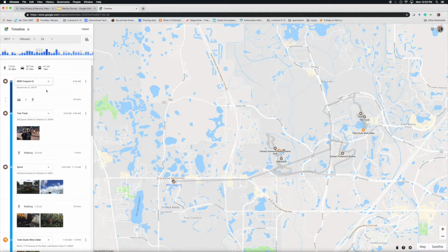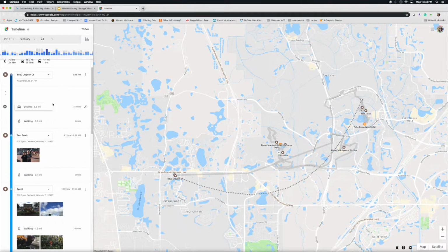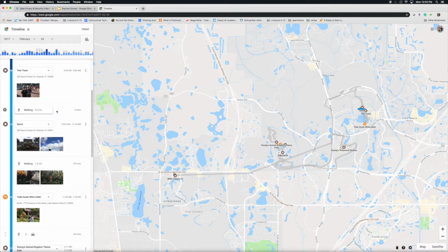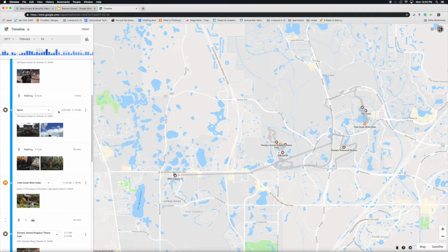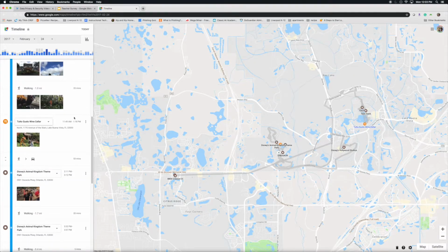We started here at 8800 Grayson Court. We drove and then walked. Now if we click this detail, you'll see that we walked 5.8 miles in 31 minutes. We drove that, walked 0.6 miles in 5 minutes. Stopped at Test Track. Here you'll see this was a picture that was taken at that location. We walked an additional 0.4 miles, still in Epcot. Took a few pictures, walked another mile. Stopped at the Tutto Gusto wine cellar.